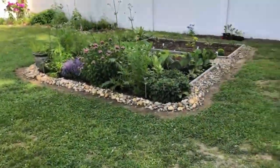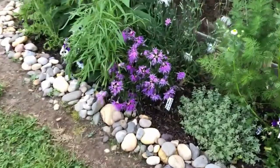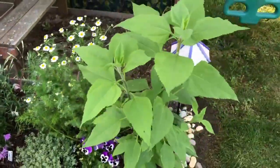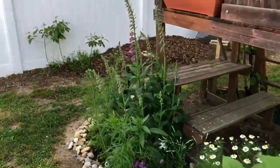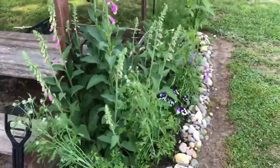And then over here. Well, here's some more of the rainbow loveliness. Now, these also just opened. They seem to all open at the same time. It's a different color there, and there's another color. Some more chamomile. Here's my Jerusalem artichoke. And another foxglove. Now you can see all these. All of these are going to be flowers.